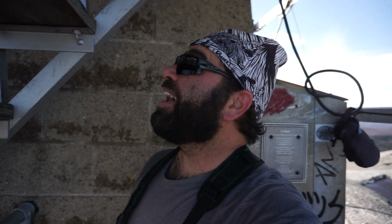I will not lie. If you're a beginner, don't go that way. I mean, I'm sure it'll dry out, but even if it was dry, it's still a tough hike. This is that wind hiding behind the tower. So here we go.